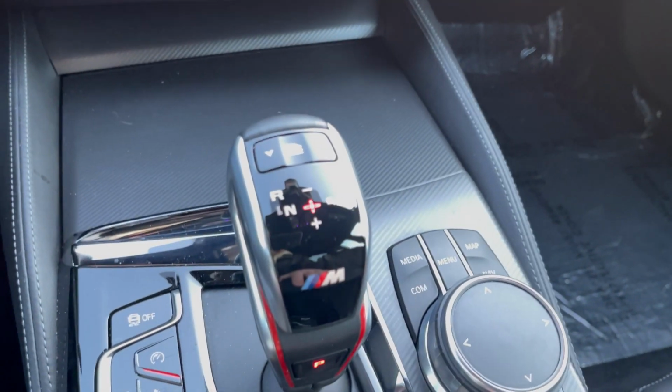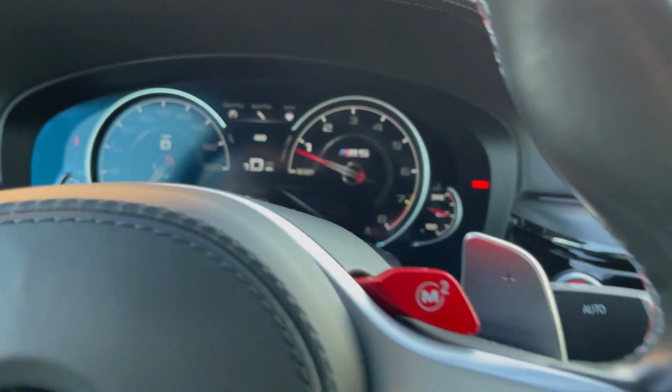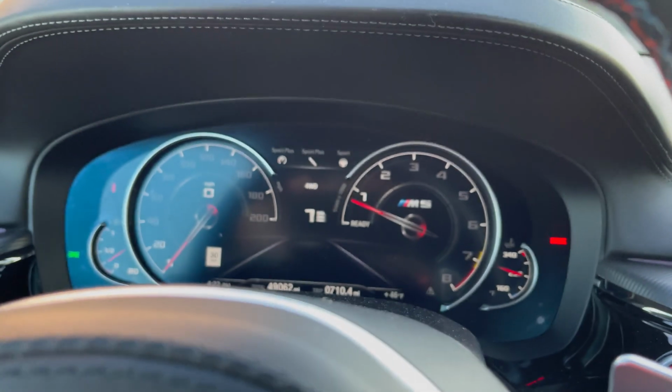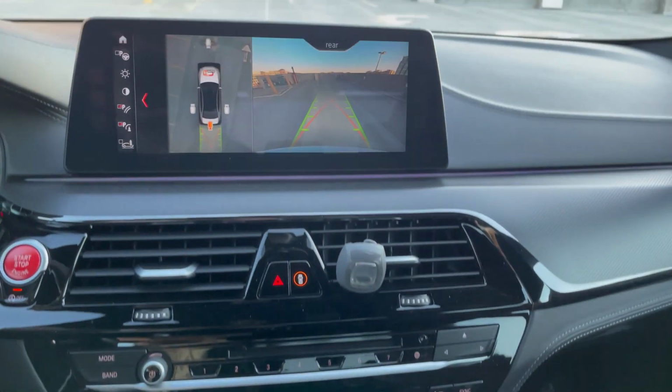It took a little bit for me to get used to. You can see park is right here. You just press that button for park. If you want to put it in drive, obviously put your foot on the brake and just knock it over to the right, and you can see we're in D1 right now. If you want to go to sport mode, you click it over again, and that puts you in manual mode in first gear. And then if you want to go to neutral, you tap it to the left, and then up to the left is reverse.